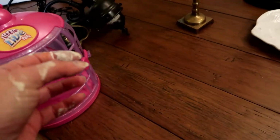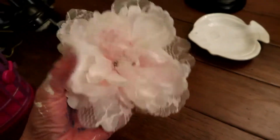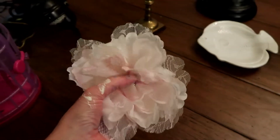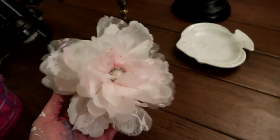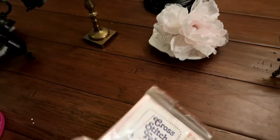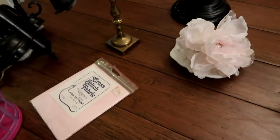And then I've just got a few little items. I didn't get anything great this time, except this flower. It was in a little container they have at the checkout counter. A lot of cheap stuff. It might have been $0.25. And I was like, oh yeah, I like that. And I got that stitch fabric. I'll do something with it, but it was 50 cents.